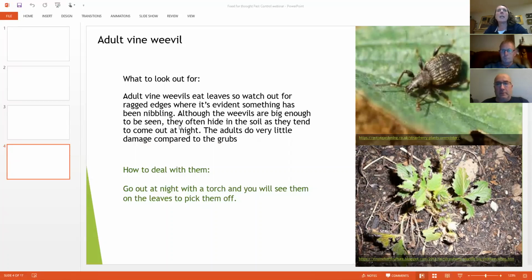Just before we move on to the next slide, we've got a question Chris has asked: how do you get rid of flatworms? I'm assuming he's talking about the New Zealand flatworm. You can't really. I think they're here to stay, simple as that. They're so widespread. They're so voracious at spreading as well, even though they're just a worm. They get picked up on soil, taken elsewhere. It's just part and parcel now of our ecosystem, I think.